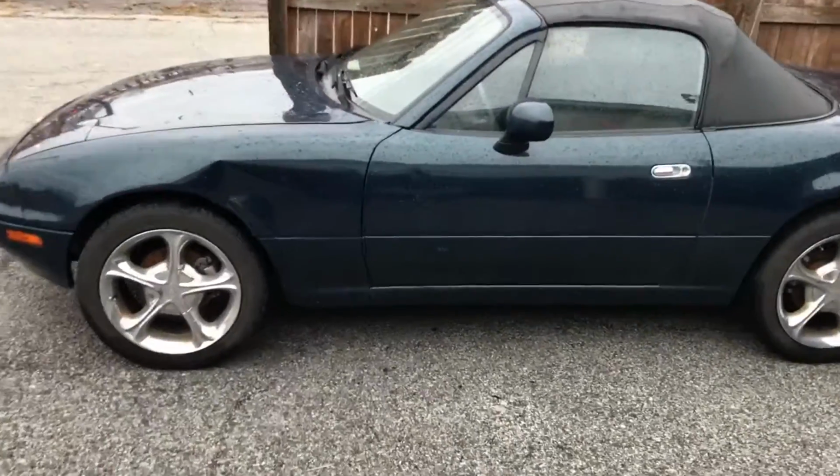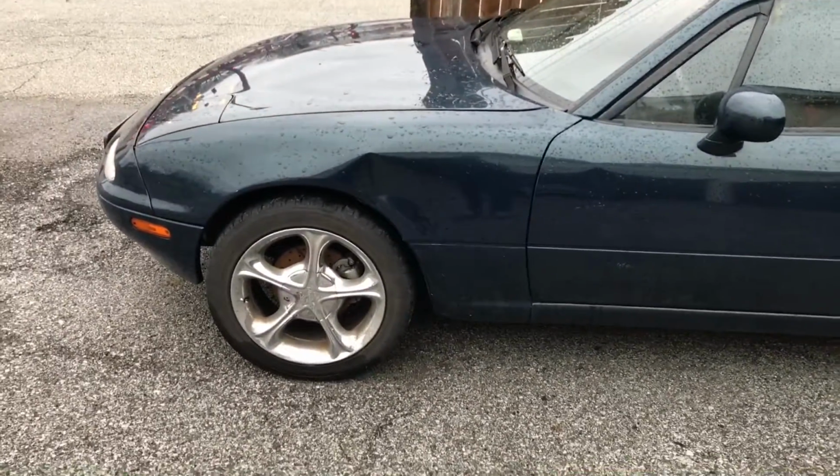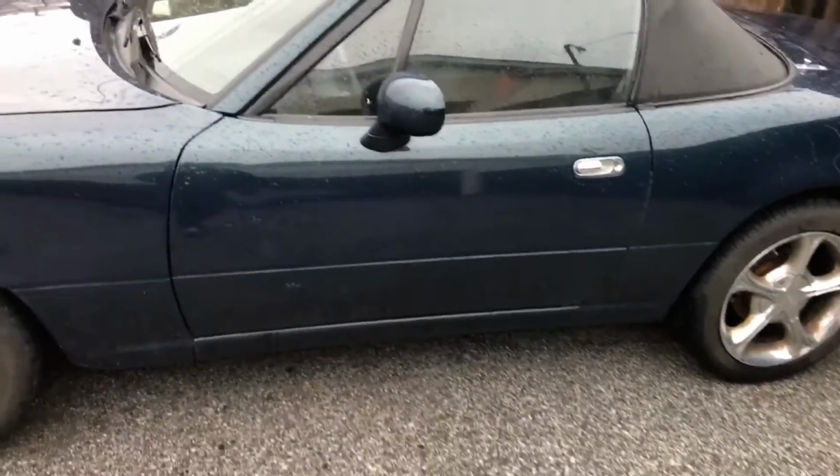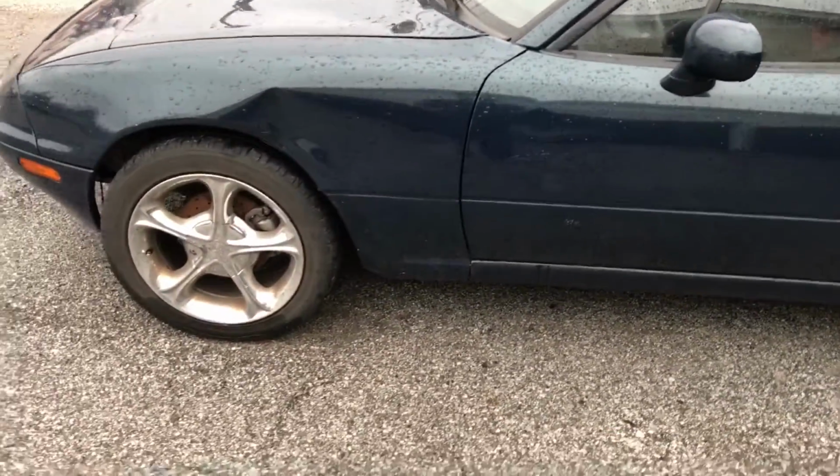About all the wind noise, but yes, I'm in Chicago, the Windy City, and this is my '97 Miata, and here's a couple things that I'm going to be working on soon.